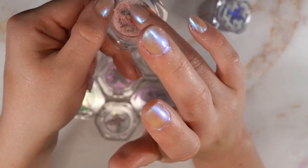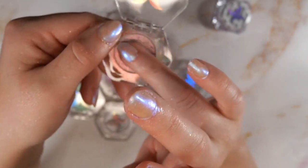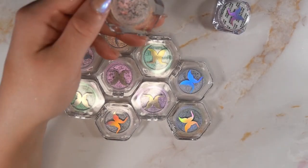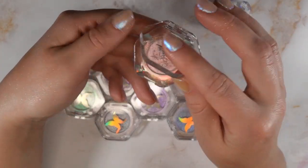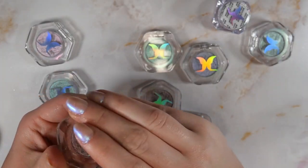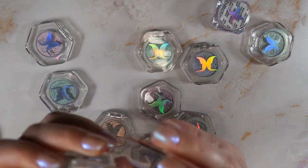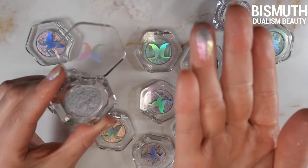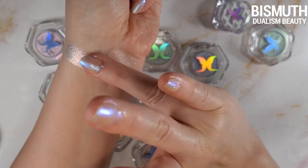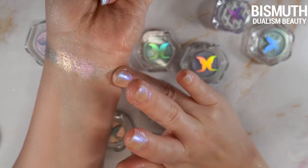And these are a little bit emollient, not squishy, but they do feel kind of emollient to the touch. I haven't used all of these on my eyes, I've only used Citrine so far, but they're really pretty. So anyway, let's just go through them. So we have Bismuth, which is a pink, orange, gold, green. Here's Bismuth. These are $12.99 each, by the way. So it's a really competitive price point.